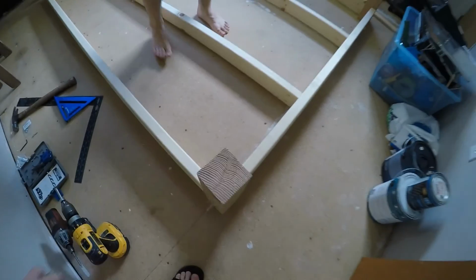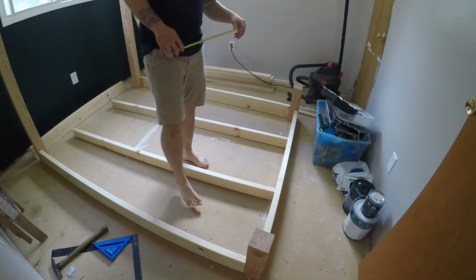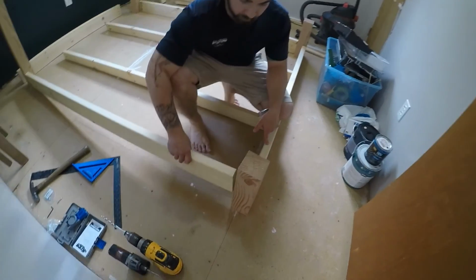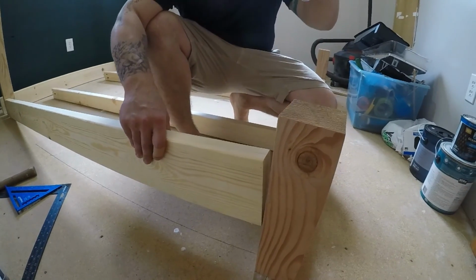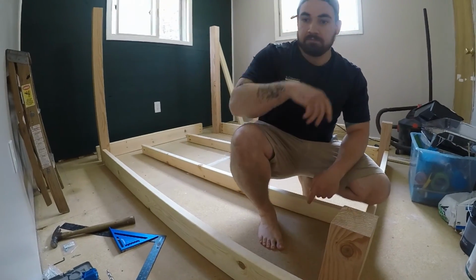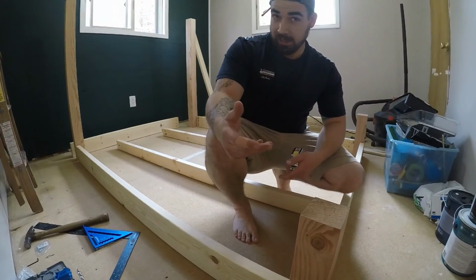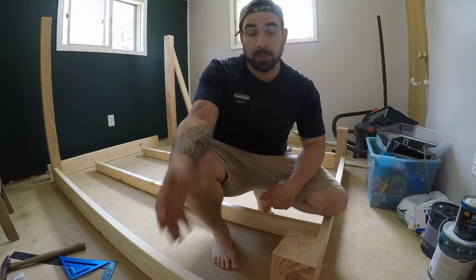What did we do for the measurement of these? Those are 1 foot 2 inches, or 14 inches in length. Obviously our bed isn't going to sit on the floor, so these will be up. Along with the mattress is probably another 10 inches, so by the time it's all said and done, it'll be probably 24 inches off the ground. It's not terribly high, but not right on the ground either. And if you have a box spring, it'll be up even higher than that.